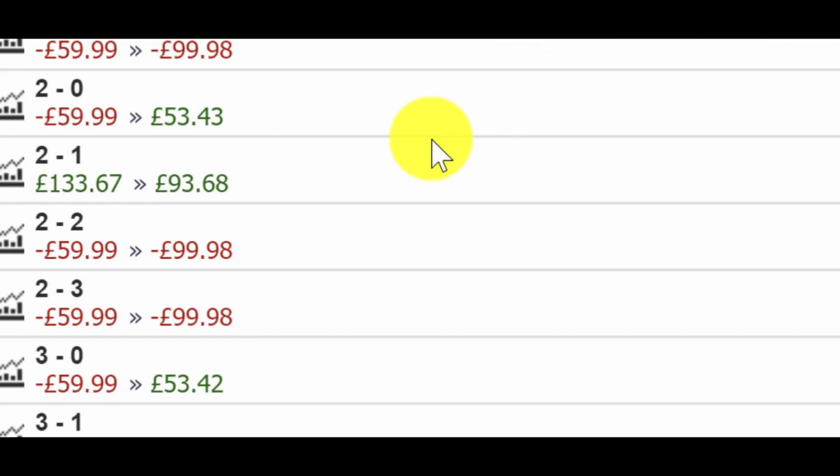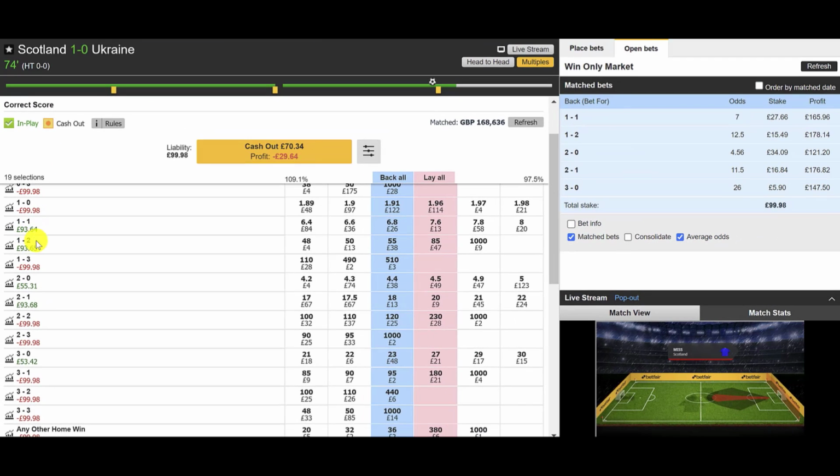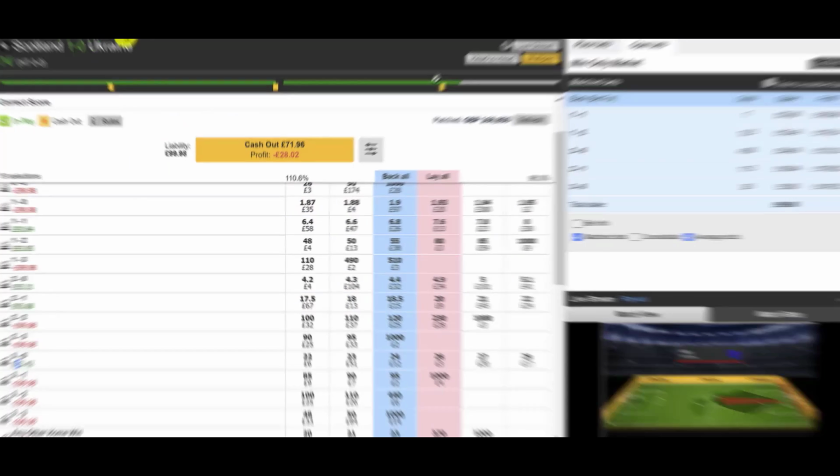And you'll see that we'll have some green on that 2-0. It's now one of our target score lines. And obviously we have 1-1 covered, and we have a bit more green on the 1-1 and the 3-0. So anyway, one more goal. We'll land on a target score line with this one. Let's see what happens. Scotland 1, Ukraine 0.